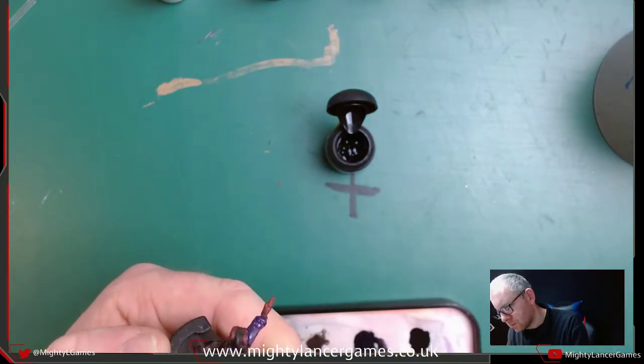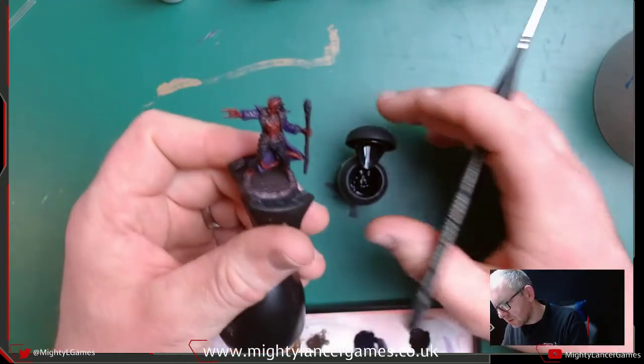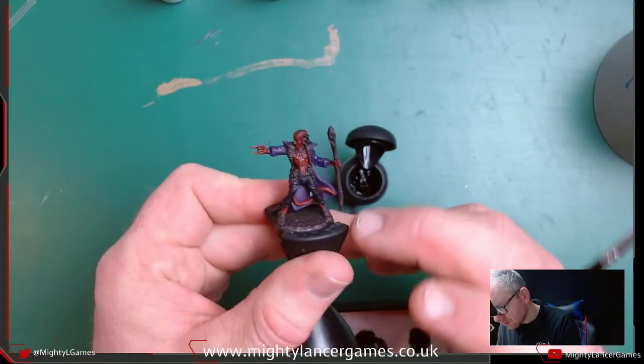I like that pot of ink wash you've got. Is it right on a big cross or something? Yeah, I was waiting for you to tell me about that.